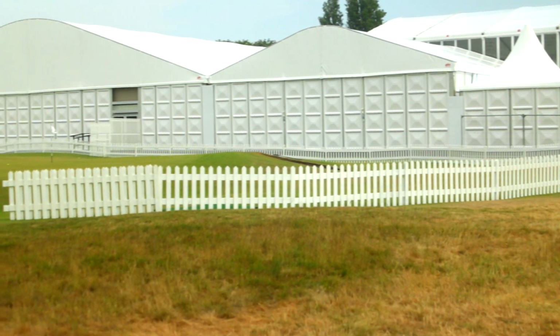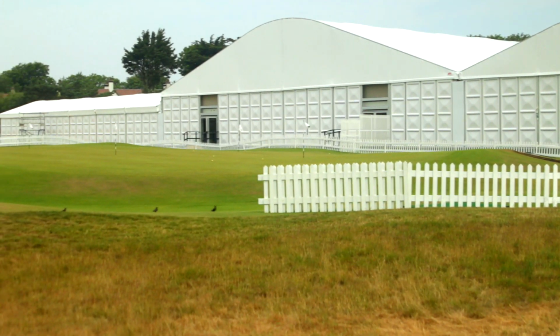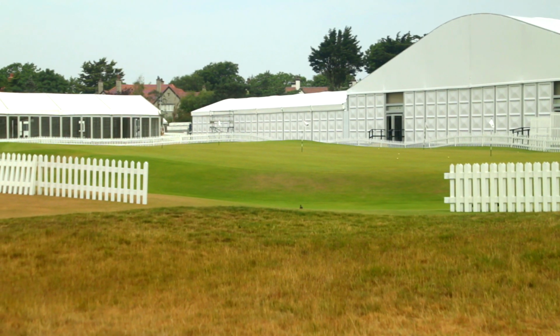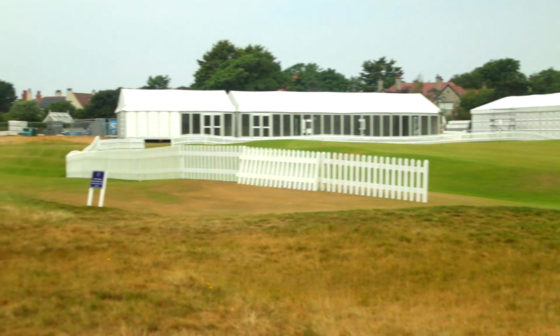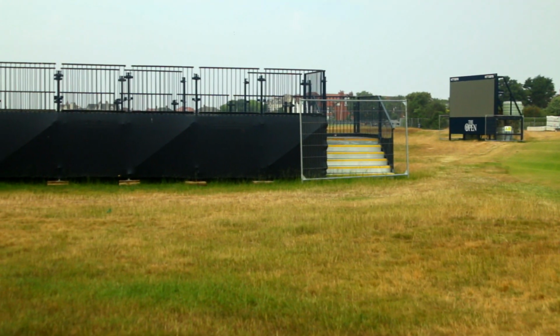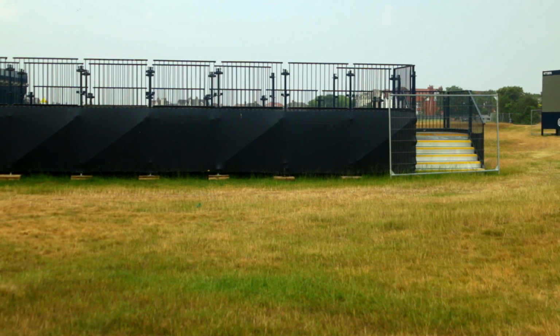So this is the other side of those white buildings that they've put up here, and this is a more visible side, and this is the practice putting green and chipping green. This is the one that the members also use, and it's also just a short walk to the left where the first tee is. Now, interestingly enough, it's the first tee for the Open, but not in its regular configuration.